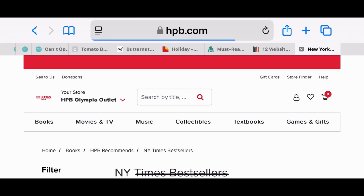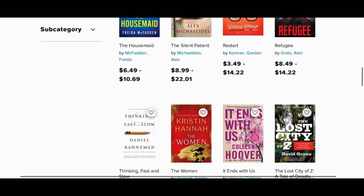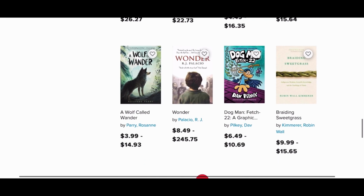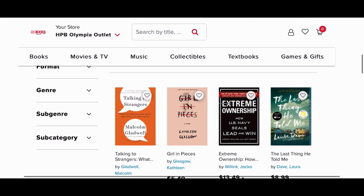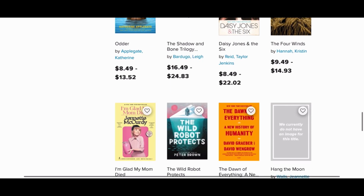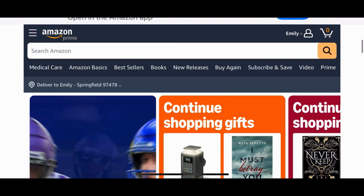They do have categories: romance, thriller. I do like their New York Times bestseller section. You do see a lot more new books on here, newer titles that you can get at half price. I did get a few books that had a sticky sticker on the cover that I had to use a hot blow dryer to get off, which they don't generally do in mainstream bookstores. They don't put the stickers right on the book like that. That did happen. But they do have some great titles. Okay, let's go on to the next website.